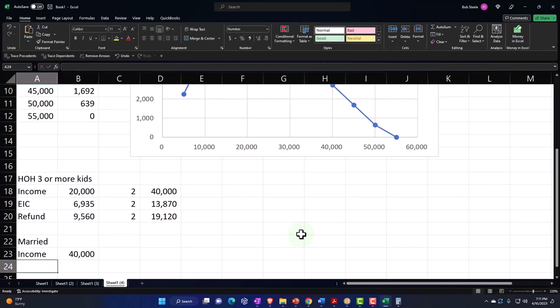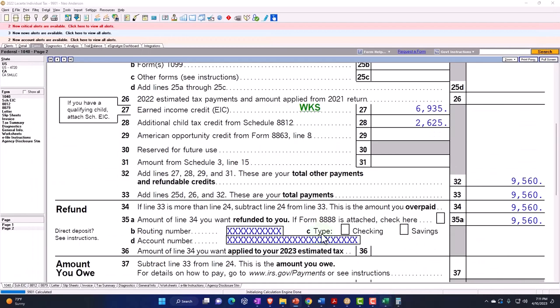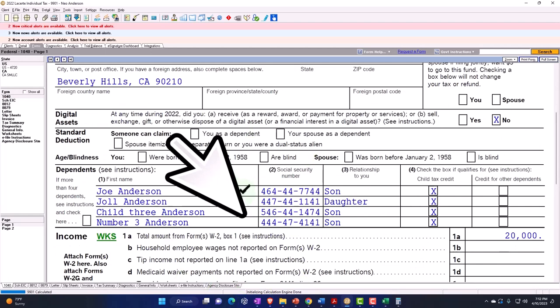What happens to the earned income credit and the refund? So let's do that. Let's go back over and imagine we had two people in this scenario with three or more kids, and then they got married. And so now we're going to have six kids. I got four here, but it doesn't matter after three anyway. So let's add six kids, married couple.